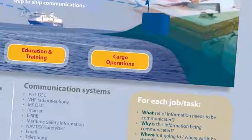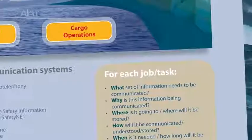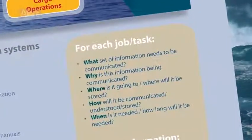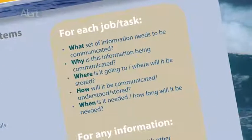For each job or task, why is the information being communicated? What sort of information needs to be communicated? Where is it going to? Where will it be stored? How will it be communicated? When is it needed? And for how long?